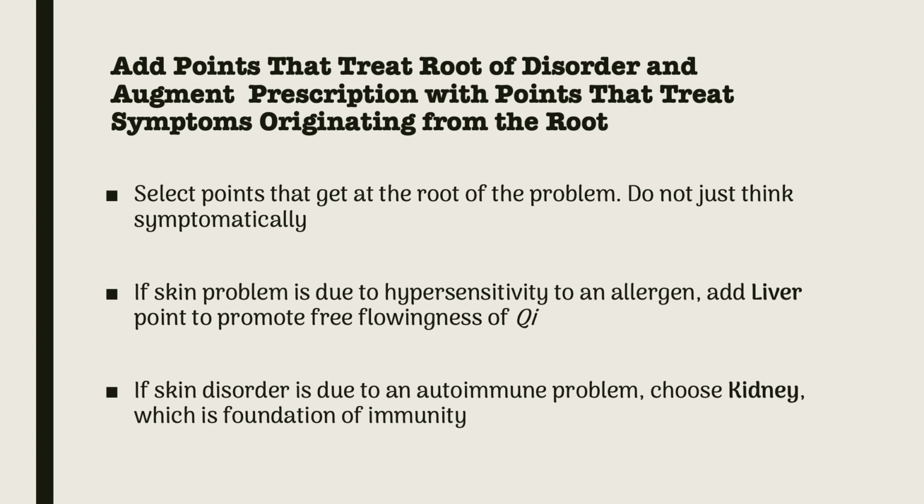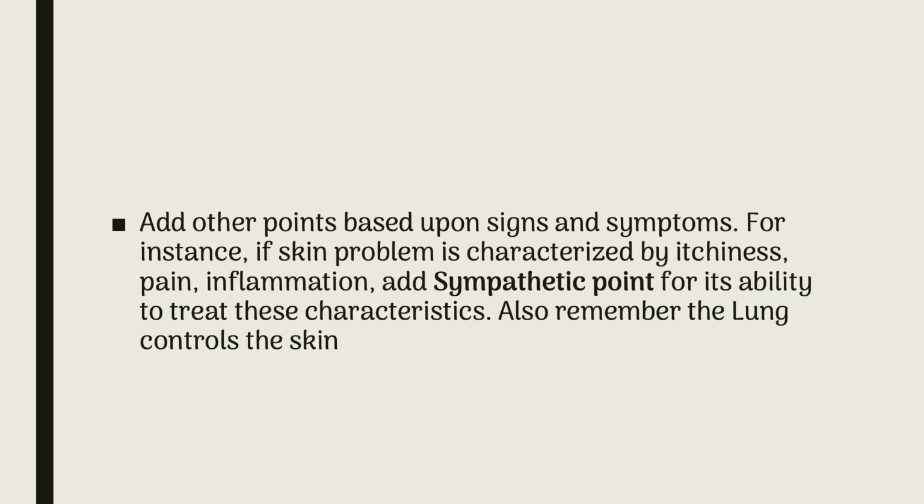Add points that treat the root of the disorder and augment the prescription with points that treat symptoms originating from the root. Select points that get at the root of the problem. Do not just think symptomatically. If a skin problem is due to hypersensitivity to an allergen, add liver point to promote free flowingness of qi. If a skin disorder is due to an autoimmune problem, choose kidney, which is the foundation of immunity.